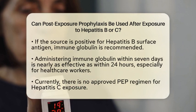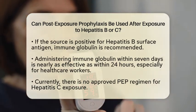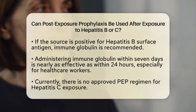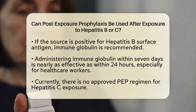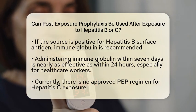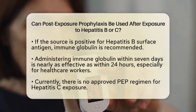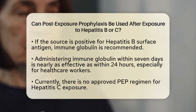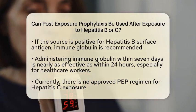Timing is crucial here. The vaccine series should ideally begin within 24 to 48 hours after exposure. However, it can still be effective if started within 7 days. If the source of exposure is known to be positive for hepatitis B surface antigen, or if the person exposed has not been vaccinated or is a known non-responder, then hepatitis B immune globulin is recommended.